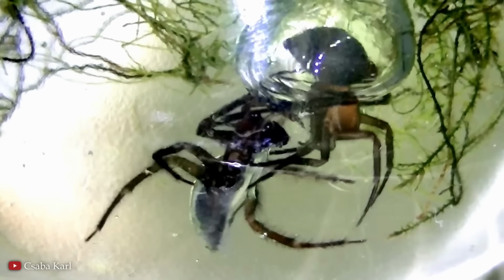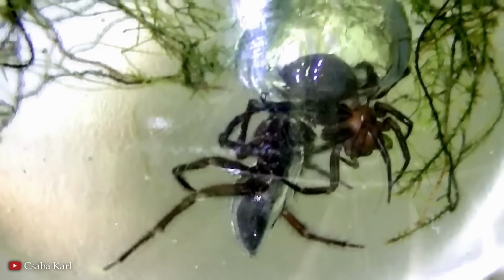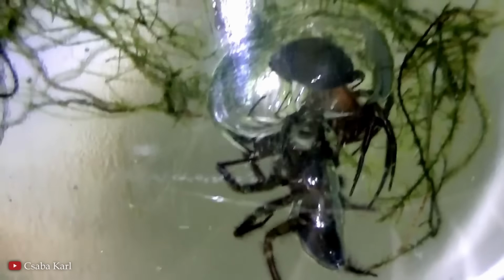It's the only type of spider that we know of that's managed to completely adapt to living its entire life in water, and can teach a lot about how others have been able to fit into their own environments.